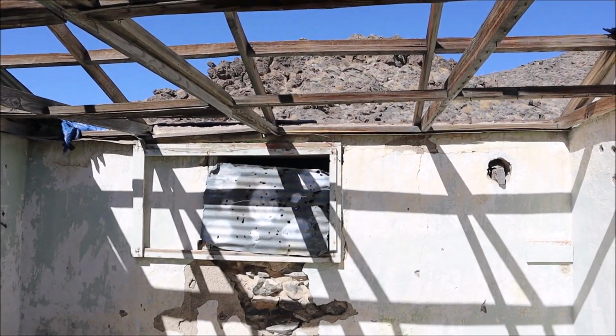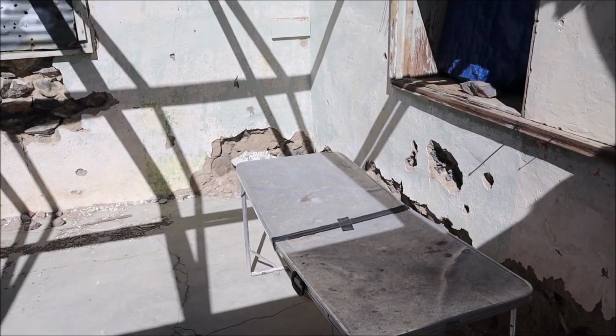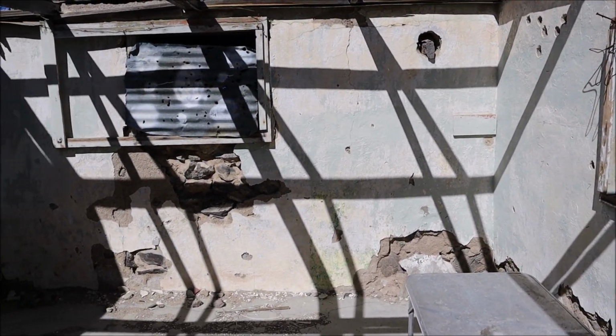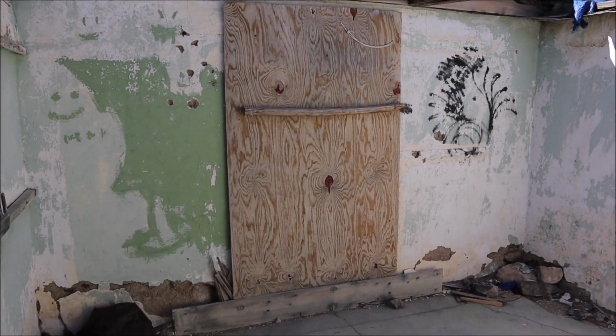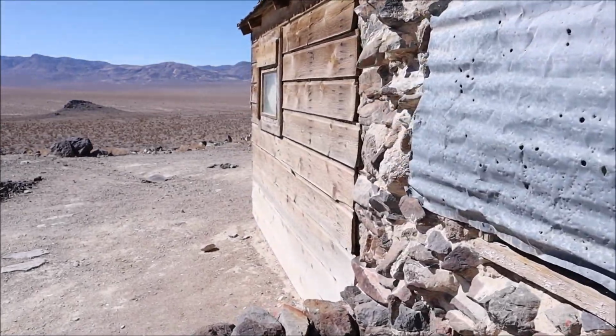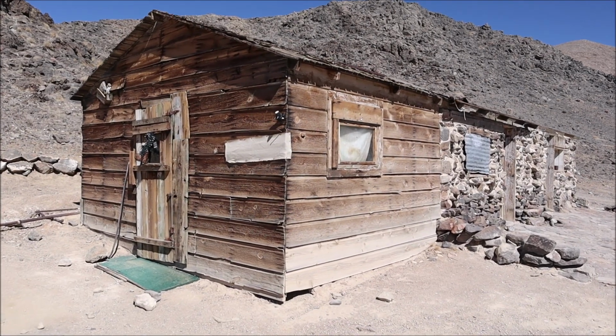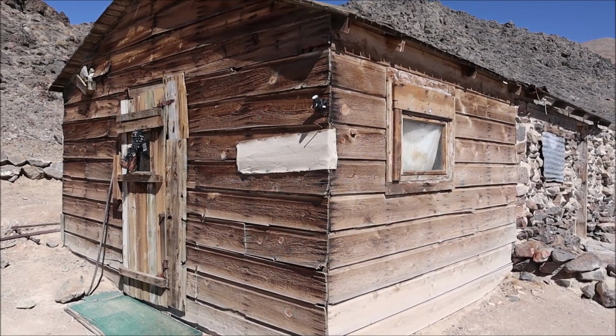No roof on this one either. The third room we look at will have a roof. There's a table somebody has left behind, one of those fold-up camping tables. However, there's really nothing in this room. That entryway has been boarded up. You can see this room almost looks like it was an add-on. It's made out of wood.